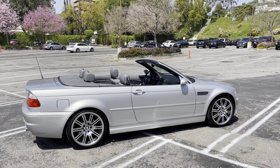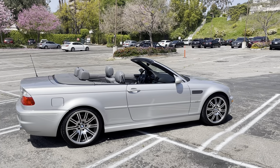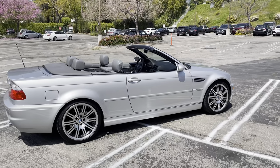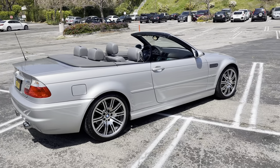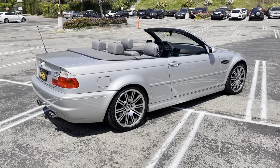Hey, this is Larry. I'm doing a walk around on the 2002 BMW M3 convertible. I've had this car for, I think, almost 3 years. I'm the third owner, bought it from the second owner who owned it the majority of its life. It's always been a California car.